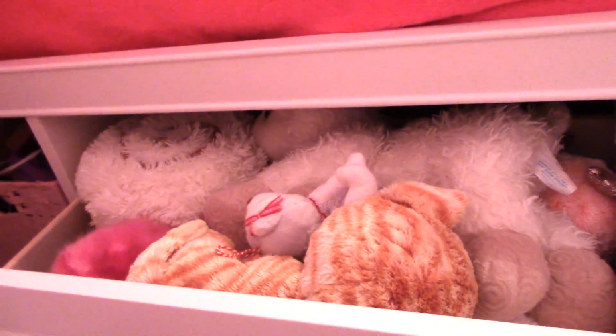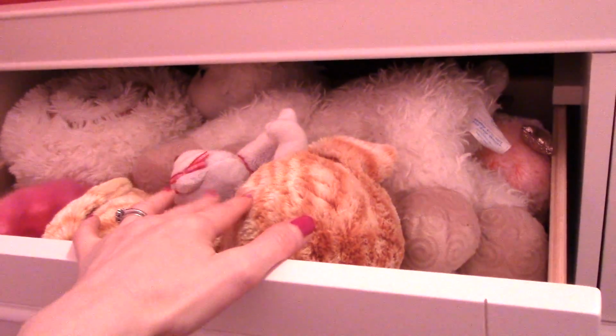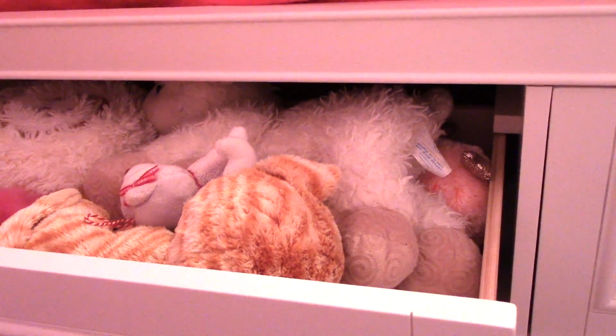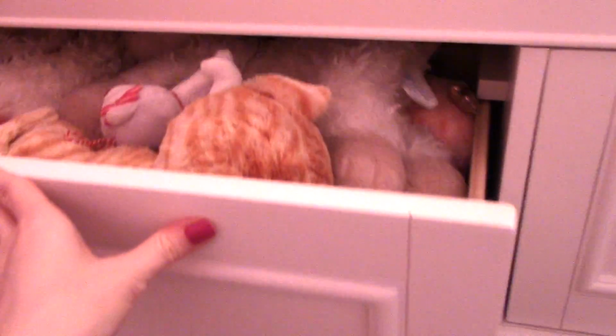But anyway, this drawer is stuffed animals. Now, obviously, she has way more stuffed animals than this. Those live in the playroom. This drawer is just for the ones that she wants the very most. She can cycle them out if she wants and trade them with ones in the playroom. But these are the only stuffed animals that she's allowed to have in her room. If they don't fit in this drawer, then they need to go back in the playroom. So right now, this is her collection of stuffed animals.